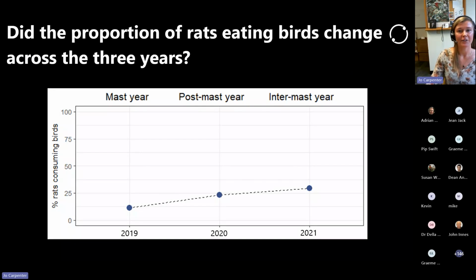So if we get into our first question, and whether the proportion of rats eating birds changed across the 3 years. So here it's a pretty simple graph. It's just the percentage of rats that had bird DNA in their stomach, and we've got the 3 years. You can see it looks like there's actually a very steady increase across the 3 years of the study, but that isn't statistically significant. So basically what we found was no matter what the year was, whether it was a beach mast year or the starvation year or a regular year, rats were eating a similar proportion of birds. So this was quite a surprising result.